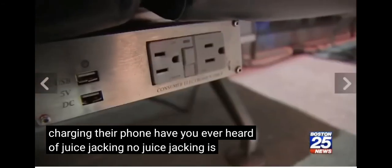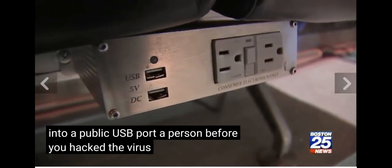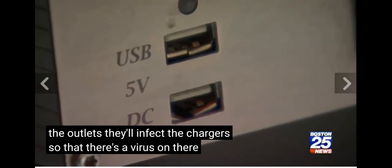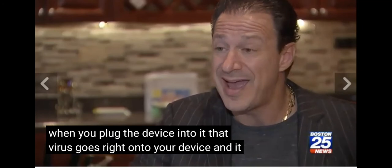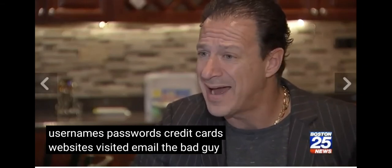No. Juice jacking is what happens when you plug your phone into a public USB port a person before you hacked with a virus. It's a really simple scam where bad guys will infect the outlets, they'll infect the chargers so that there's a virus on there. And when you plug your device into it, that virus goes right onto your device and it spies on everything that you do. Usernames, passwords, credit cards, websites visited, email. The bad guy can see everything.